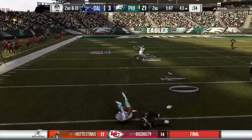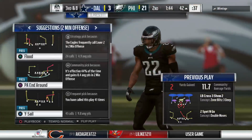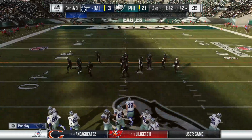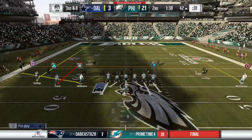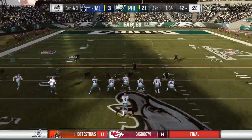Drops it underneath to Elliott. And this time he's able to take it down to the 42. It'll be a pickup of just 2, and just like that, it's third down. Everyone's got to be able to catch the football. Doesn't matter what position you play, but if you're on offense, be aware a ball may come your way.